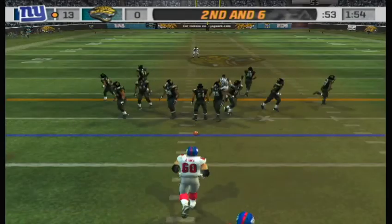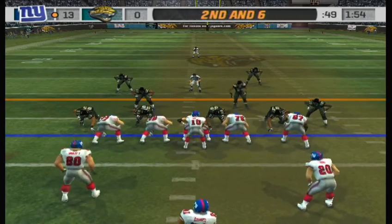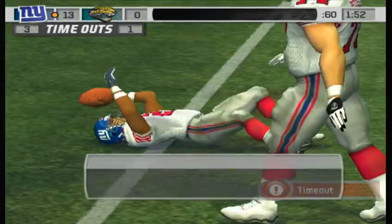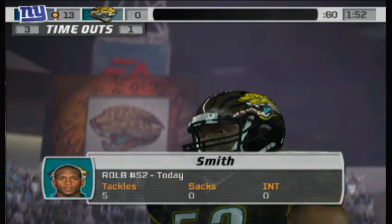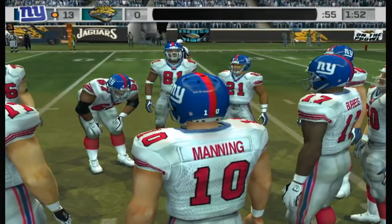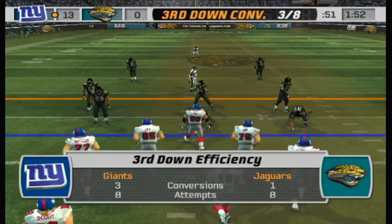Ball on their own 28. Ball on the 28-yard line. Jacksonville comes out in a 4-3. Looking upfield. No place to run on that. And the thing is, when you don't get underneath the defensive line, you're not going to have the leverage that's needed to knock them off the ball. And that time, the defense had all the leverage. 3rd and 6. Ball on the 28-yard line.